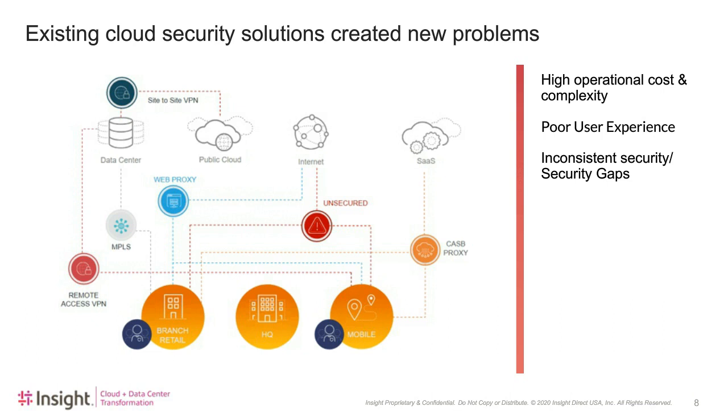So looking at the branch and retail, and this will look very familiar to all of you. Your own organizations may look something exactly like this, right? So your branch offices may be doing MPLS or VPNs back into the data center. Maybe there's a web proxy or a CASB proxy that gets you out to public cloud and SaaS. And then all too often, because of the complexity that comes with managing this and the poor user experience, we find that there is way too much traffic that is going out completely unsecured, right?